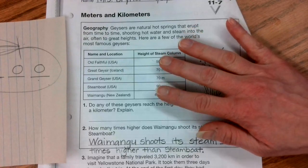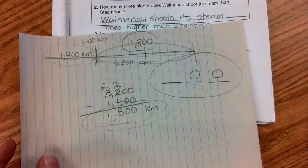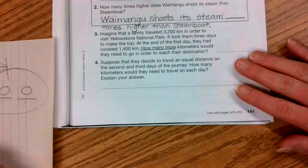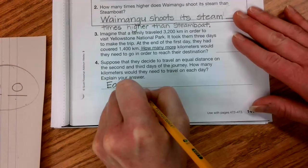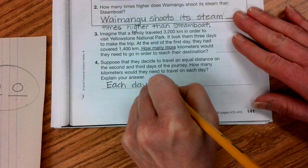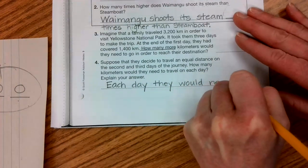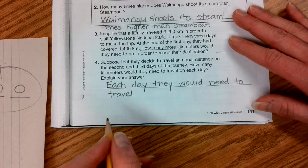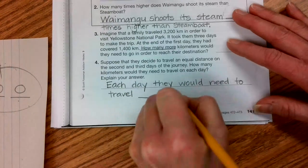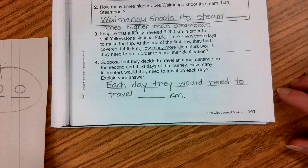So each day, we're going to answer this in a complete sentence. Each day, they would need to travel blank kilometers. So there's your complete sentence. Right. So go ahead and finish that.